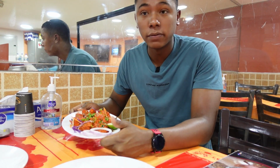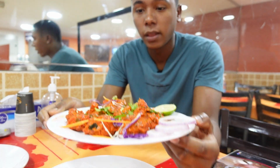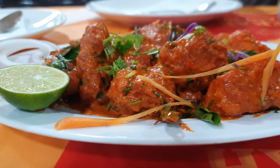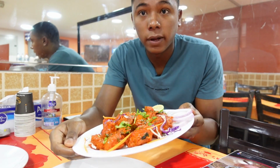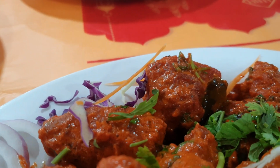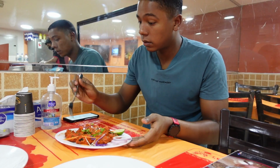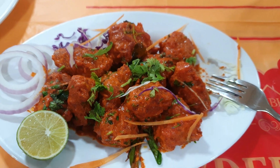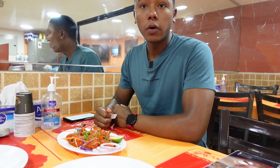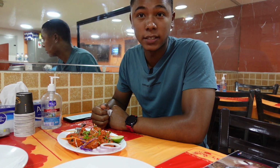We have already ordered the chicken 65, which is also typical from India, and it's very spicy, and it's like fried chicken with some sort of masala on it, and it tastes really good. Really tasty and flavorful, and at the same time really spicy and hot.